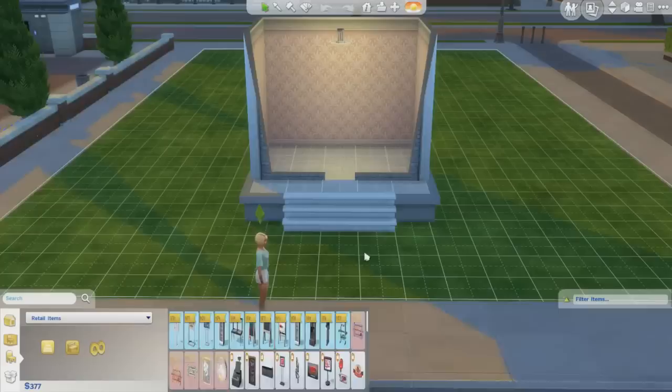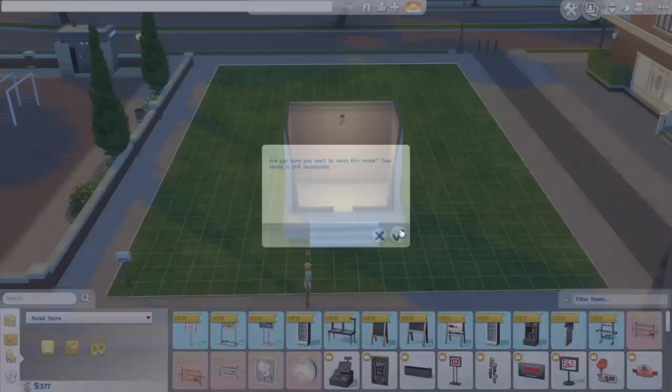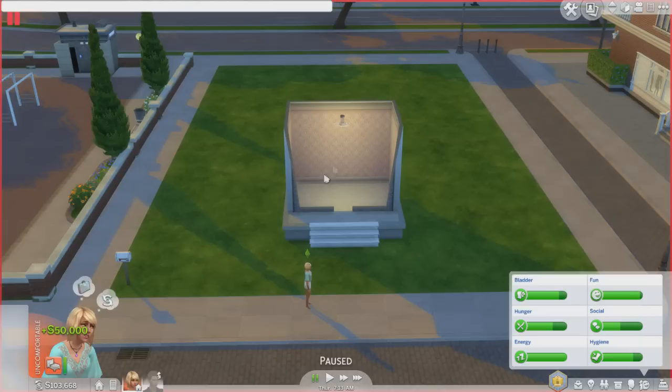But I am going to actually just motherlode this. Oh, I can't do it in build mode. Smart. Let's... Nope. Now I done goofed, guys. I done goofed. Okay, let's try this again. Motherlode. Ooh, $100,000. Oh, it did take it. Well, there's no going back now.